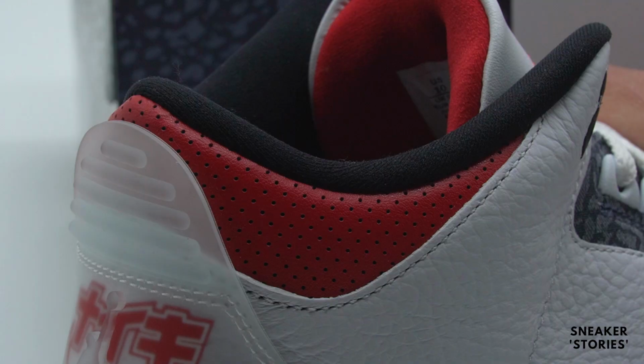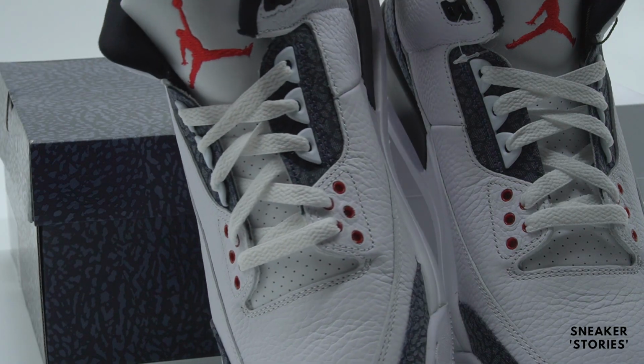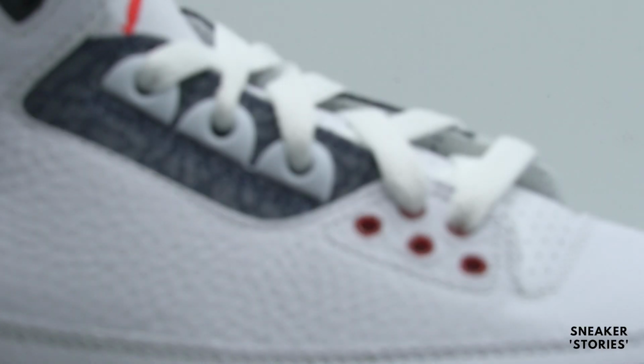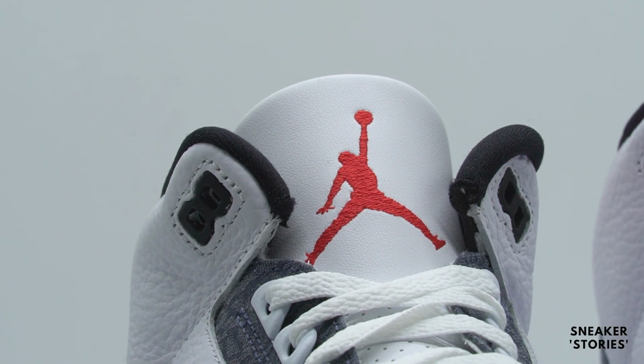It might just be my opinion on the colors, but with the hits of red that you get around the heel section here, with that perforated leather, it just all works together for me. Now, provided with the shoe is only one set of flat white laces, and that's over this perforated tongue. The lace eyelets over here are done in a fire red, and just further up above that denim section, you've got white eyelets.